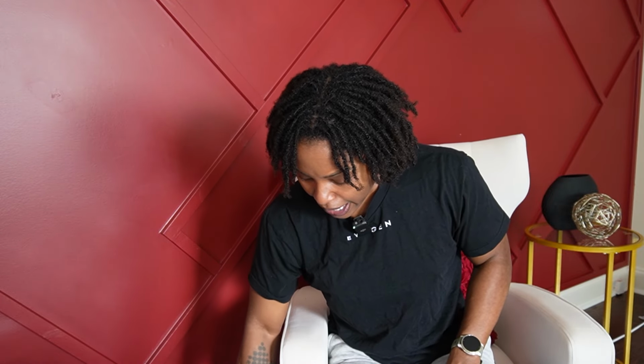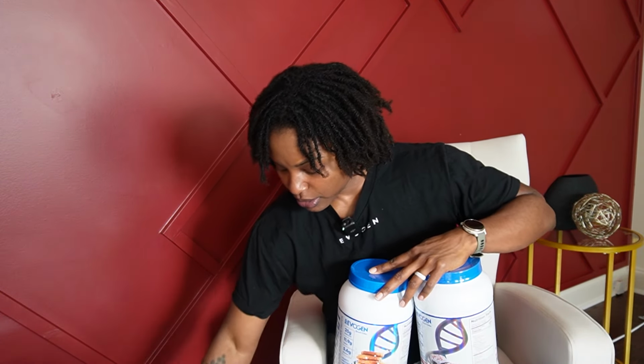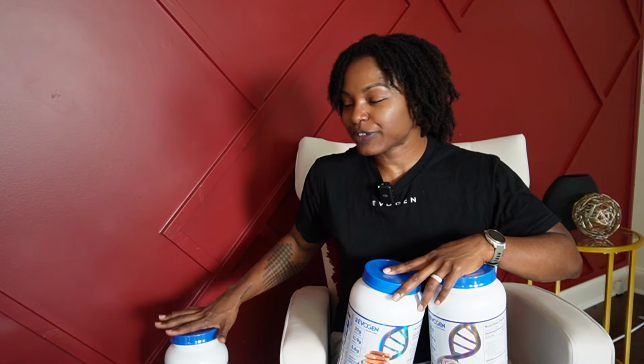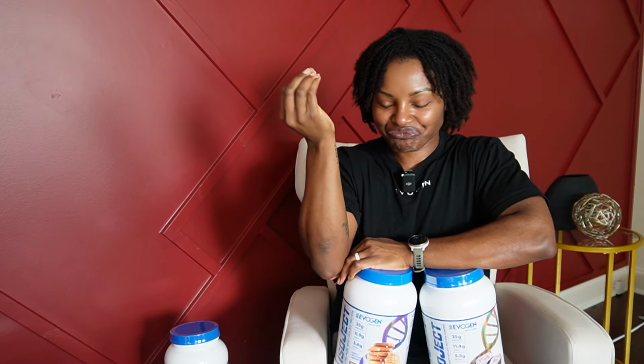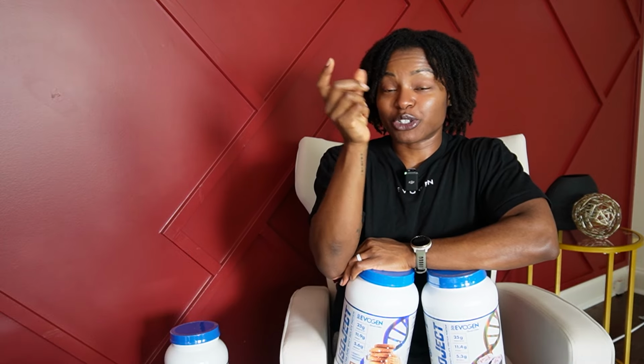So I'm going to start with my Evogen Isojects, my favorites. Now, I've had a bunch of different favorites, but some of them are out of stock now. So my first favorite, let's see how long y'all been on the Evogen fan train, was the lemon pound cake. It was exceptional. We don't sell it anymore, but hopefully we do get it back.